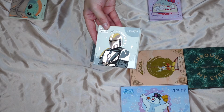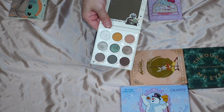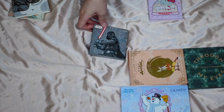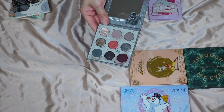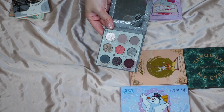The Mandalorian palette, this one I love pairing with the child. I feel like they complement each other really nicely. It's definitely more cool toned and a bit deeper as well. And then the Darth Vader palette, this one is also pretty cool toned, but I really like this one whenever I want to do a really deep and smoky dramatic eye look.